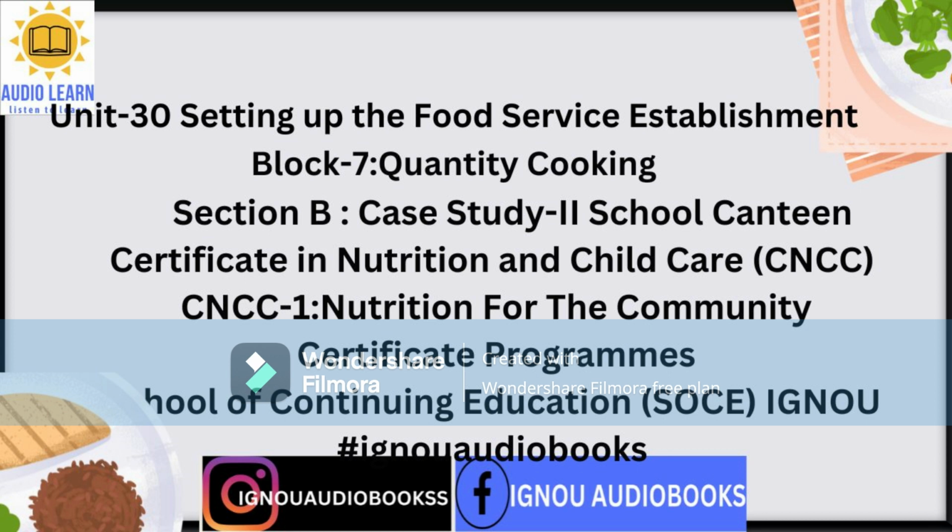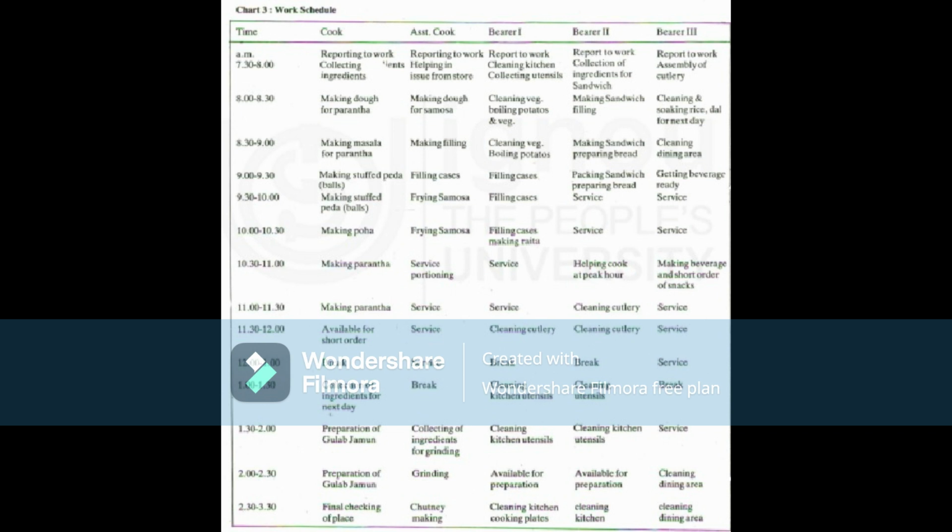How the work for the preparation of the menu items was assigned may be seen from the work schedule given in chart 3. In the work schedule, the time of work is divided into half-an-hour units and the work expected to be completed by each worker is specified in it. Chart 3. Work schedule. Look at the screen for table content.